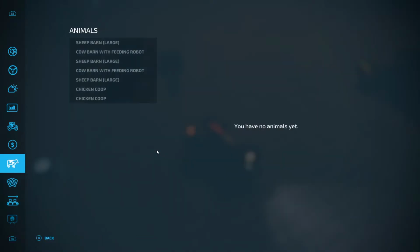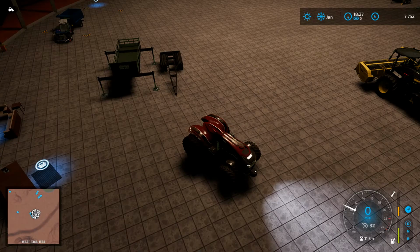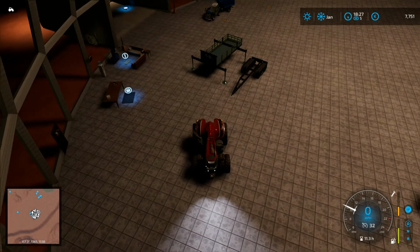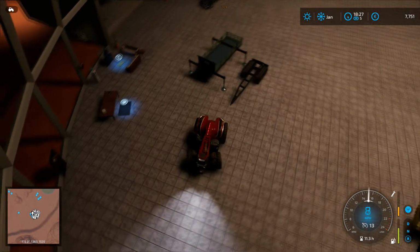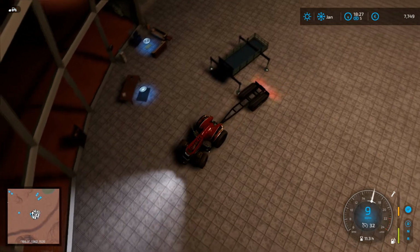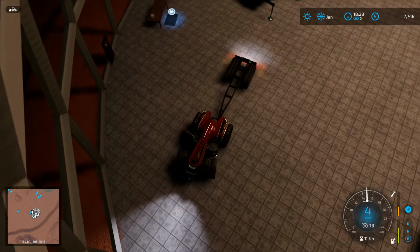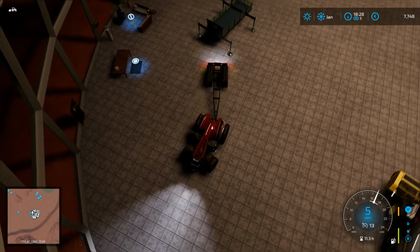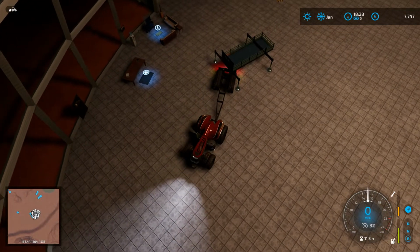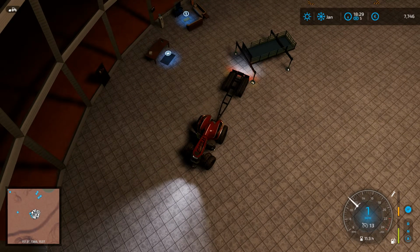Right, so we are here to collect our auto-load trailer, because we need to get this stuff sold. Now, price-wise, the price of lettuce is 3,366 in the export to Earth, and it's coming down. So, yeah, we are going to need to get on this in a hurry, and I've no idea how this trailer is actually going to work with the lettuces. We shall have to see.